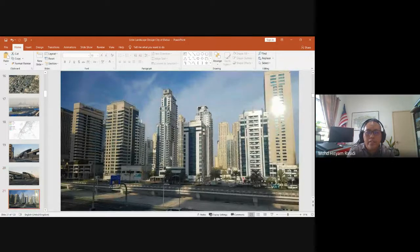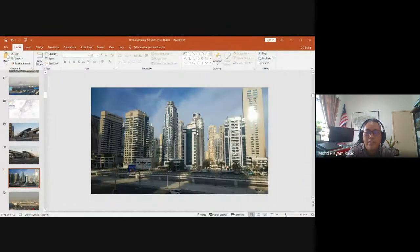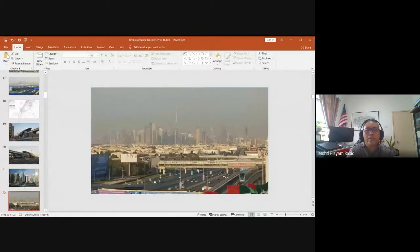This is some of the built form. What you can see here is a mixed use of, basically, all high-end condominiums and apartments. In front of it is a large highway, and also some pocket spaces. So it's very clear how you create the identity of this particular zone. And here you can also see very significantly the skyline of the city center.